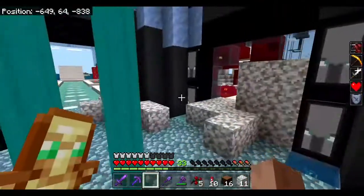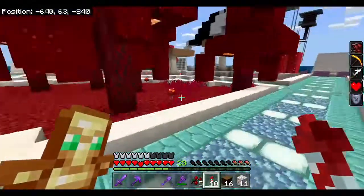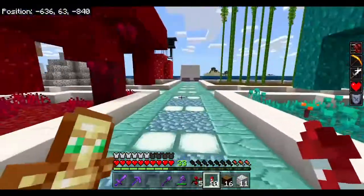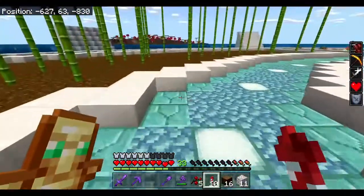So what was I going to do? That's right. I was going to go back to my base, back to the zoo, and start work on making things a little bit better over there. So let's head back to the zoo, and we'll worry about this little thing later.